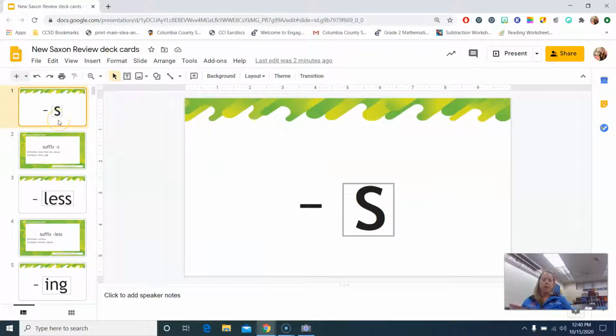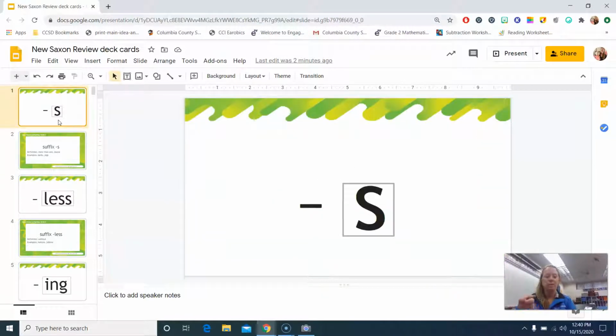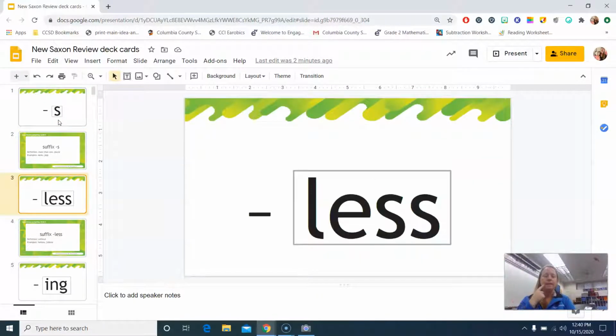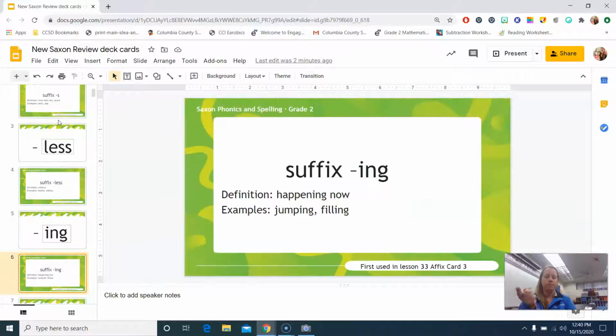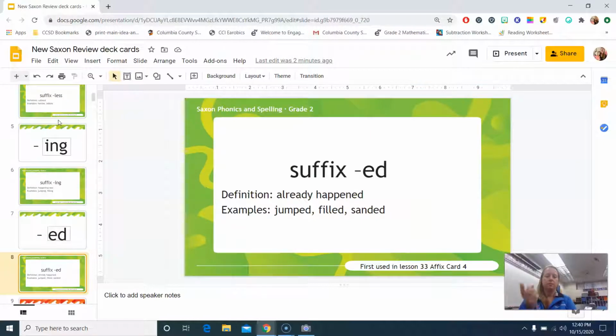Okay, let's go ahead and go over our review cards for today. Suffix s, more than one. So echo after me, suffix s, more than one, plural. Suffix less, without. Suffix ing, means happening now. Suffix ed, means already happened.